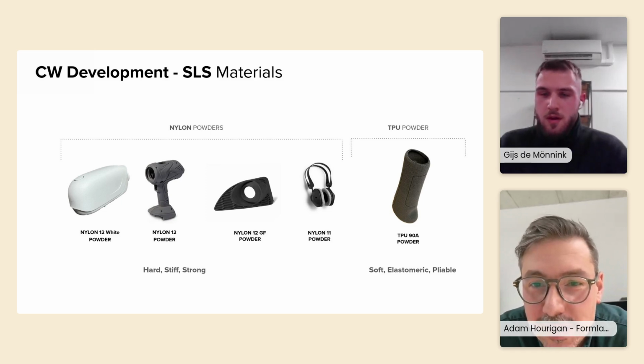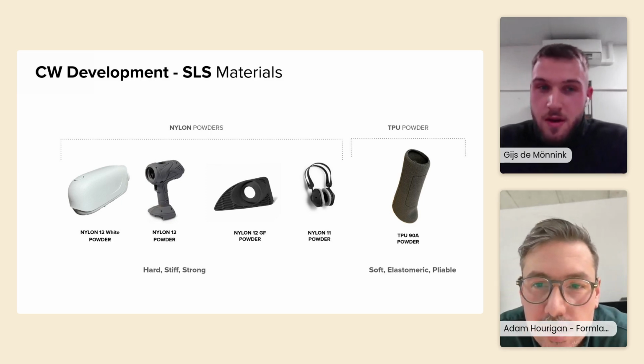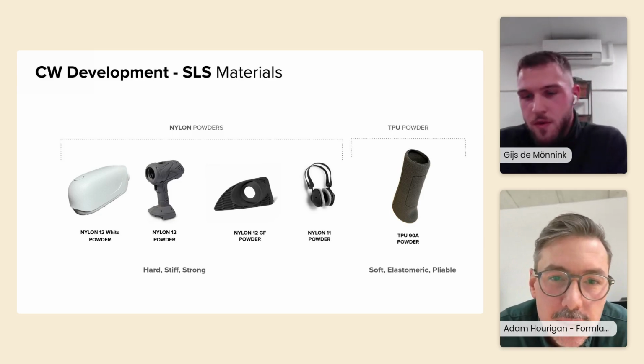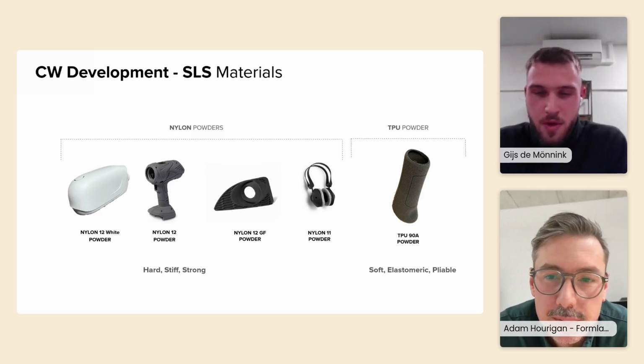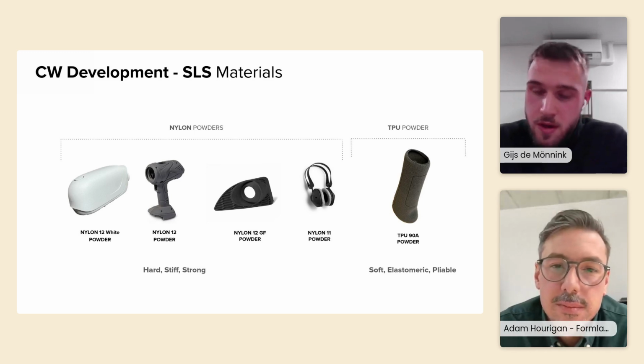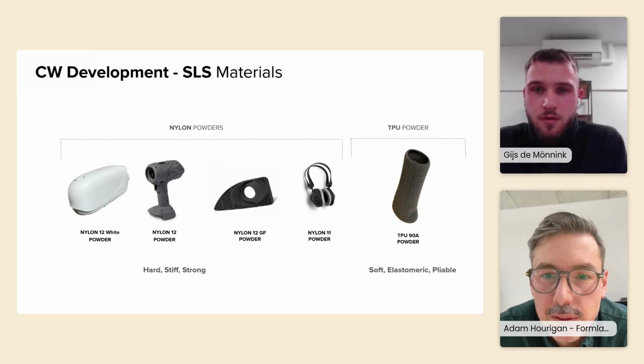So then we went to TPU. That was the second to last powder you introduced, right? Yeah, and now we've added Nylon 12 S-Glass. Firstly, we did some beta testing for Formlabs, and for a month or so we've been using it commercially. We offer it to our customers.